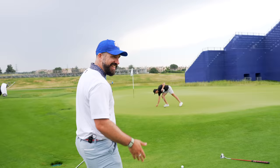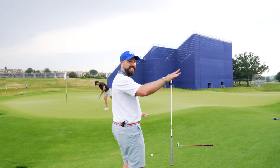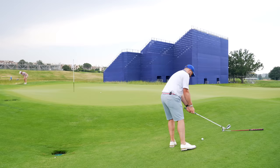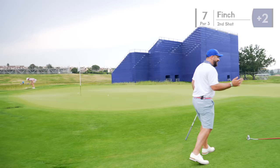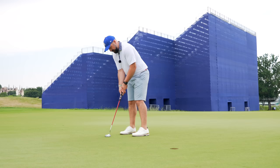Little chip, trying to feed it down. I like these runoff areas, though. You don't need thick rough. These are great. These are better. See, that wasn't the time to be aggressive. Oh, look at that. Oof.